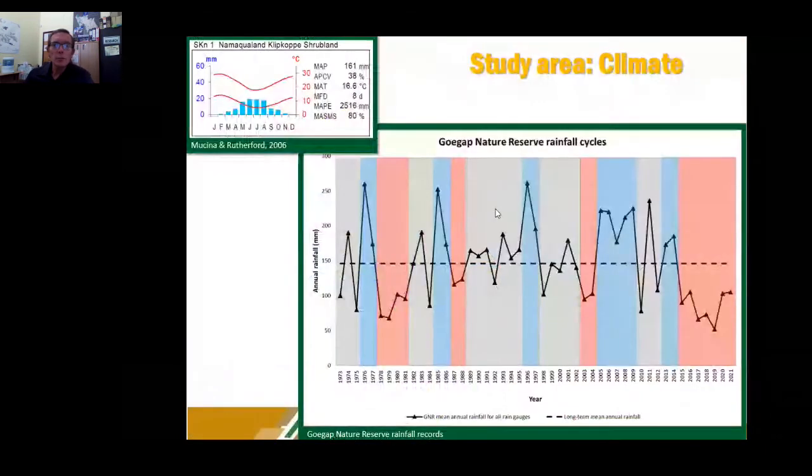If you look at the climate of the area, specifically focusing on the annual rainfall, now this is the Hoegop Nature Reserve data record for rainfall on the reserve, and you can see that since 1973, in this case, there's very distinct rainfall cycles of wetter periods and drier periods and something in between. But you will notice that from 2015, right at the end, for 7 years consecutively, there was below average rainfall, below the long-term average of around 150 millimeters. So this, I think one can safely say, was a period of a severe drought.